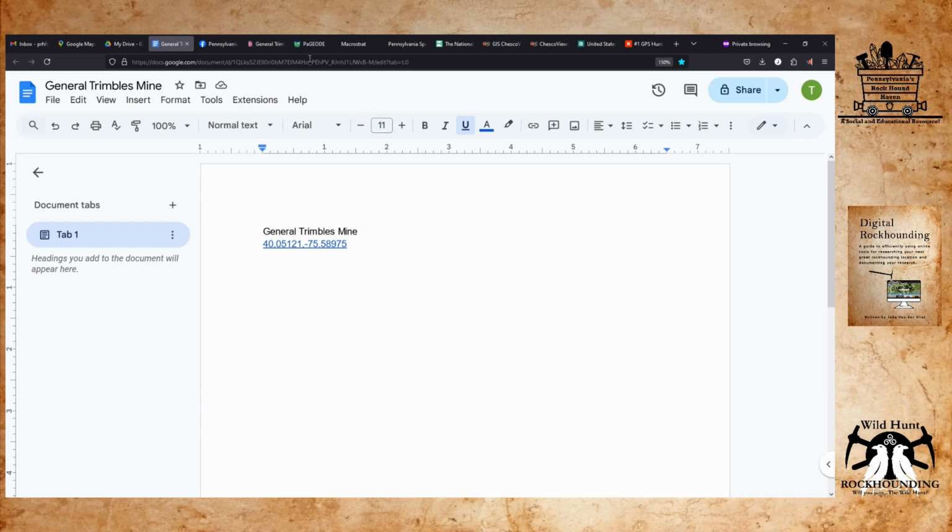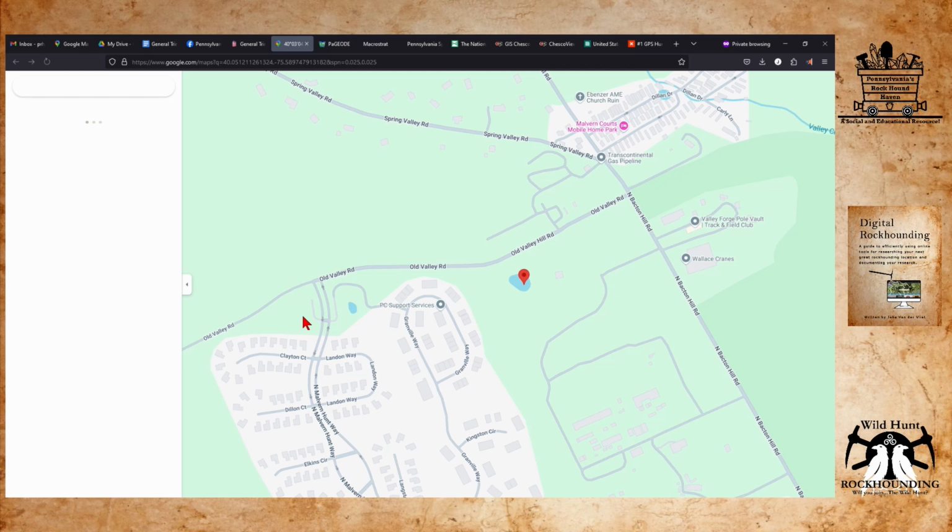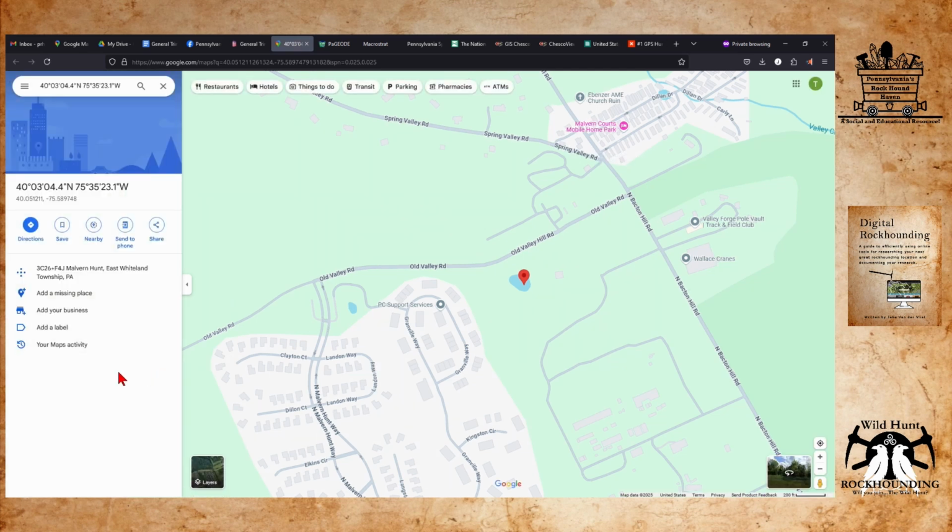Let's go back to Mindat. All right, now that we've saved that information to our Google Doc, we can come back on the page, and then we're going to left click on the longitude and latitude link here, which is going to open up Google Maps. And this all comes back around to why we created that Chester County folder. So real quick, we can see here that the pin drops us in the middle of a pond.